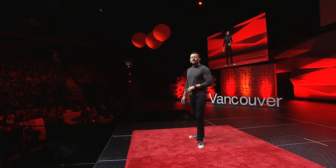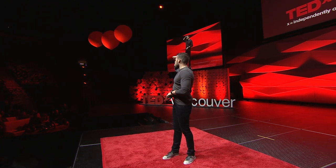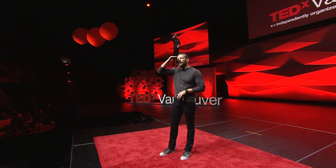But here's the thing. Our perception of what the right costume is, that can change. It can change very quickly, and it can change in really surprising ways. There's a lot of men in the audience today. How many of you are wearing a wristwatch? Quite a few. I'm wearing one.